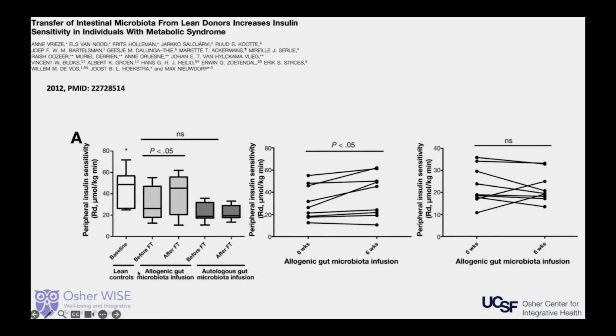And what you see is that in one of the groups here that got the lean donor, they actually increased their insulin sensitivity significantly, suggesting that this is undoing some of their insulin resistance. And, to be honest, it was significant, but it was not a biologically significant effect. You wouldn't want this as a monotherapy for treating your insulin resistance.